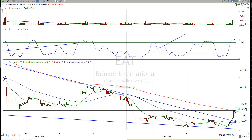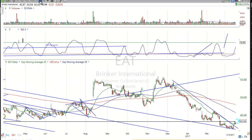You have to make a decision on if you want to stay in that trade and deal with the pullback that probably will happen. What we'd like to do is look at that daily time frame. I'll look at it and say, wow, that daily time frame is just starting to get going. So we probably have some upside here based on the daily. So this is a key setup for me.